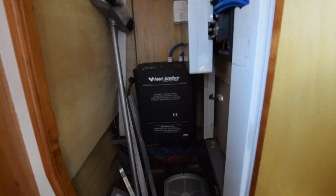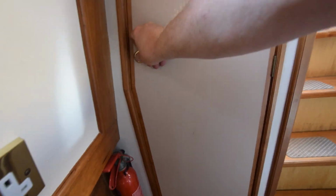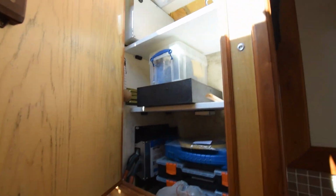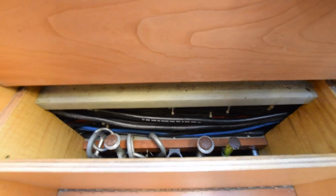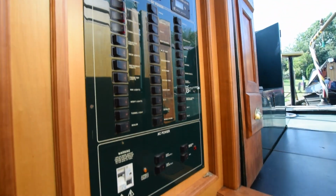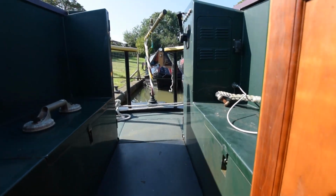Storage cupboard in here with the electrics, that's an inverter, it's a 2 kilowatt Heart Interface. A 3-stage charger. In here's a storage cupboard. And the storage under all of the steps here actually, there's some mooring pins and things in there. Storage under each of those. And here's probably one of the most neatly arranged isolation panels I've seen for the electrics on the boat.